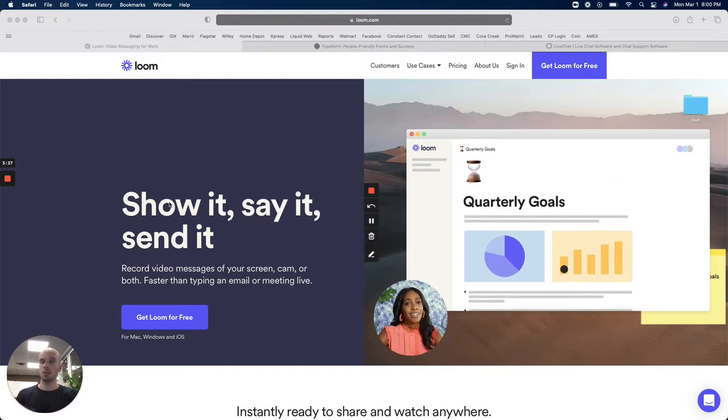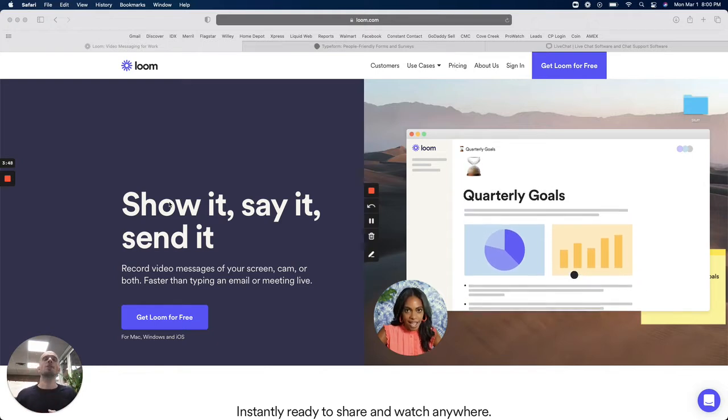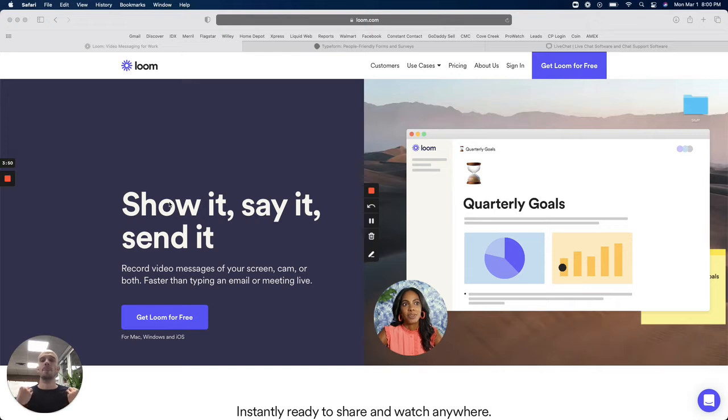I send the link to the client or the team member, they click on it, it opens up. They don't need an account. It just starts playing the video. They can comment on it, they can pause on it, they can speed it up, slow it down, etc., etc. So this tool has saved me hours.